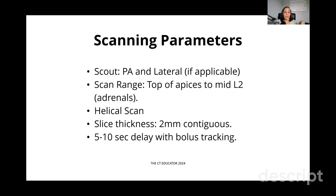Now, your scanning parameters. We do 2 scouts, PA and lateral, if applicable. Some facilities don't. Then your scan range is going to be the top of your apices to mid L2, so usually to the adrenals. Some radiologists like mid kidney, so make sure you check your exam protocol to make sure you're scanning within those ranges.